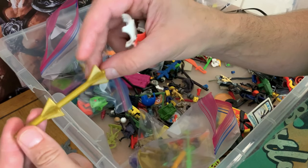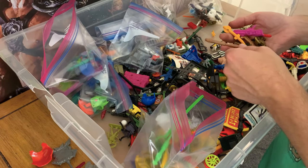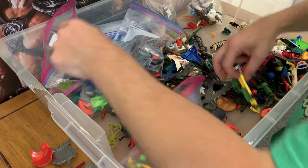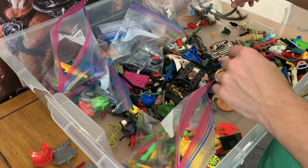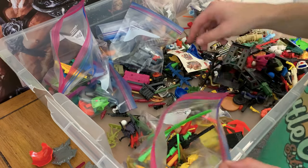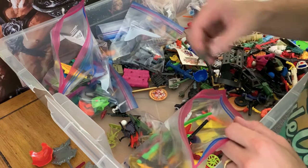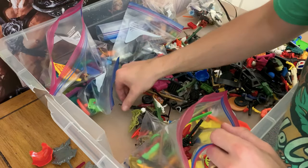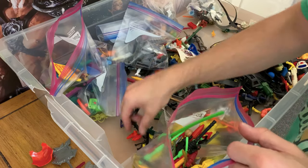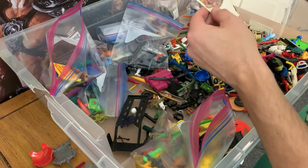See, for example, this one. This is definitely a G.I. Joe. You can tell by the plastic, the shape. Alright guys, this is not fast forward, this is me working in real time here. Alright, gets a little easier now. There we go. Gets a little easier now to separate and sort out once you've taken out the bulk of it.